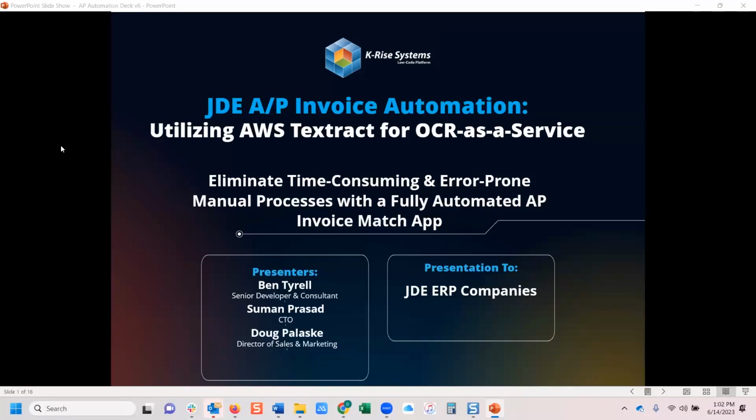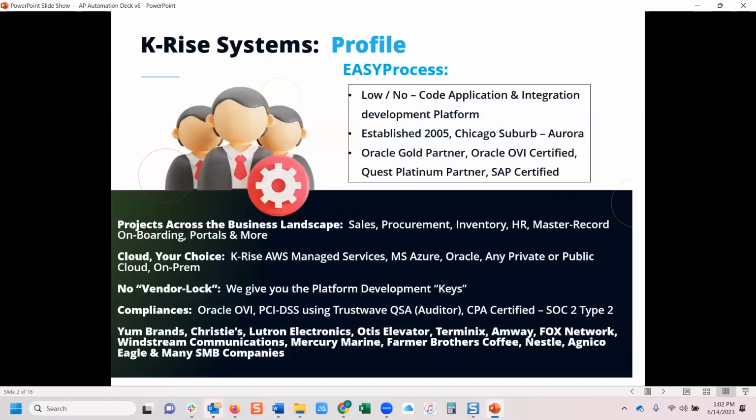I am going to be joined after I'm done with the slide deck, the demo portion, by Suman Prasad and Ben Tyrell, my associates. So let me get started with the slide presentation. Like I said, I'm going to be very, very brief because we're going to send everybody this slide deck, Kelly will, right after we're done.